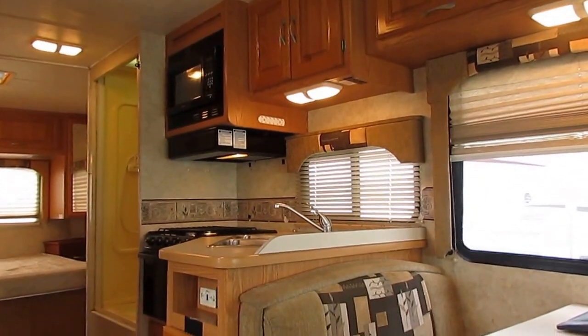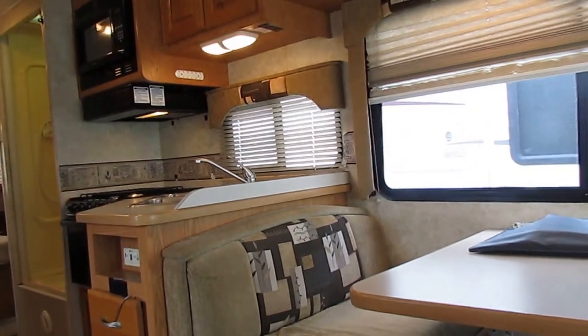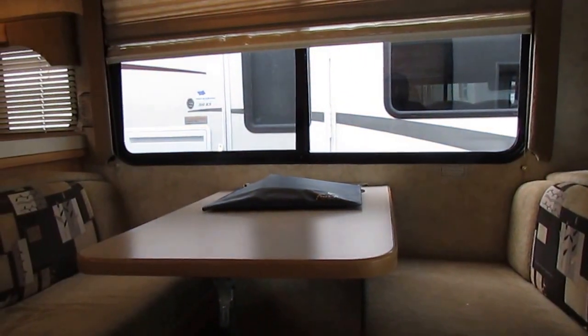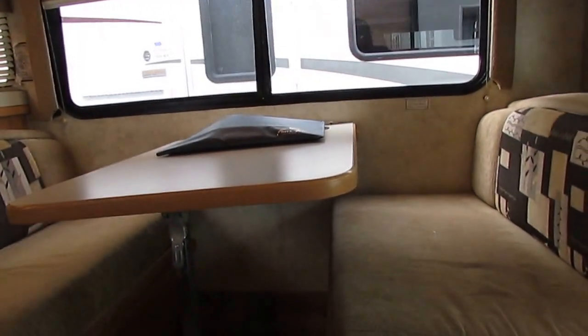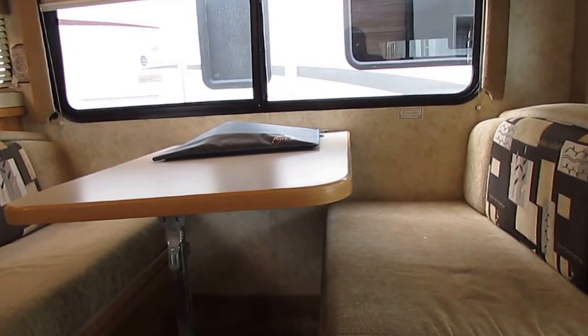You know, we've been doing this a long time, folks, 49 years. There's not much we haven't seen. We've got a great selection of used Class C's in all price ranges. Give us a call, folks. Even if you want something a little less money than this, we've got RVs to pretty much fit everybody's budget. And like I said, there's no surprises, no games, no gimmicks, no troubles.